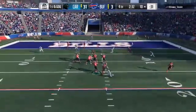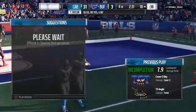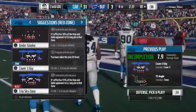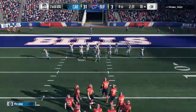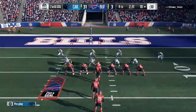On 1st and 10, it's Taylor. Looking middle, and it's incomplete. He was looking for Charles Clay, the tight end, and that'll bring up 2nd down. And that incompletion was caused by the defense. I think they were trying to get one into the middle of the field, trying to find a receiver there. But they were in zone defense.